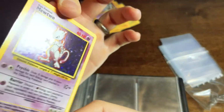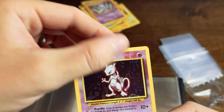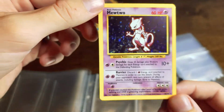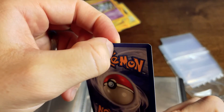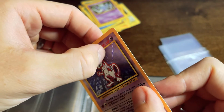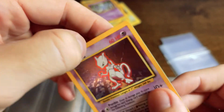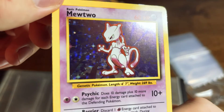Yeah, this is the last one, a base set, unlimited, holographic Mewtwo. What is that on the holo? I'm afraid to use my nail or something on it, but that is not coming off. Let's see, the back. Got crap stuck to it. You know what, here we go. Okay, so a little bit of it came off. One little spot, that bugs me when it's a little spot like that. If it's on the back or something, not a big deal, but it's on the front. Let's see if I scratched it. I don't think I did.